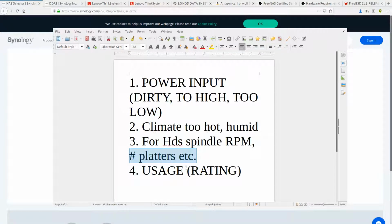And usage rating. Like, are these being constantly used? Are they in a high production environment with video constantly being thrashed? Or is it just touch and go access to like a corporate file share or something like that?